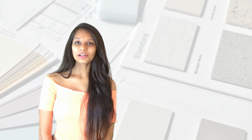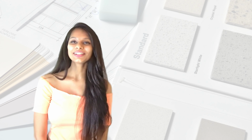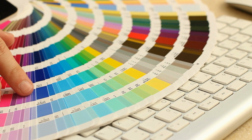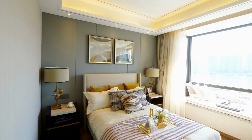If you're looking to find out about the tips, tricks and hacks and anything to do with interior design, then you're at the right place. Today we're going to be talking about colors, so stay tuned to find a little more about what is the perfect color scheme for your home.